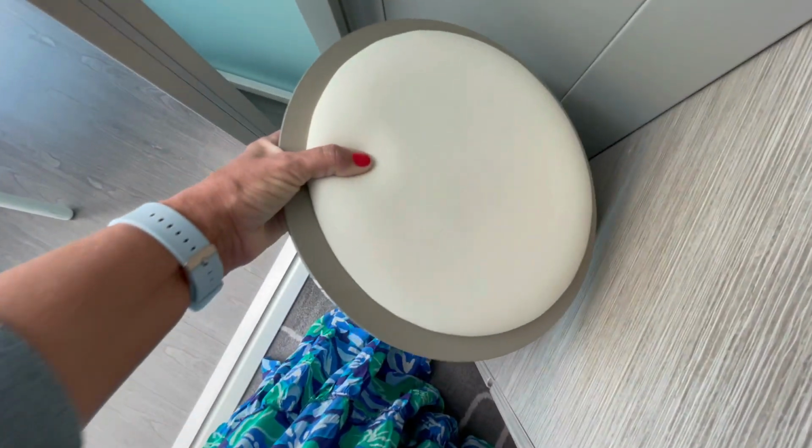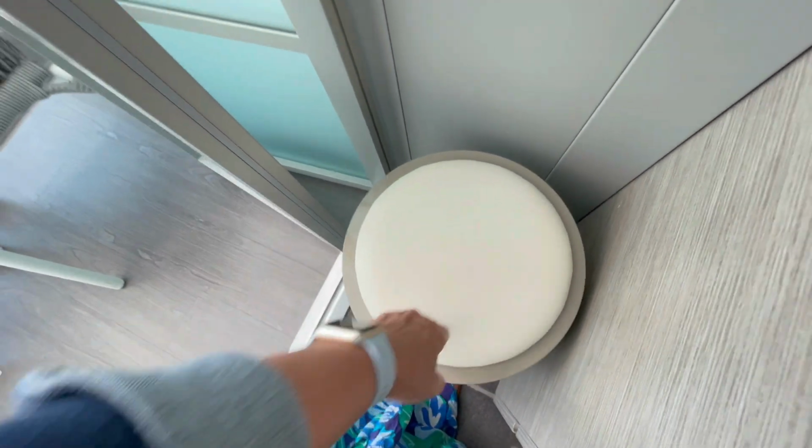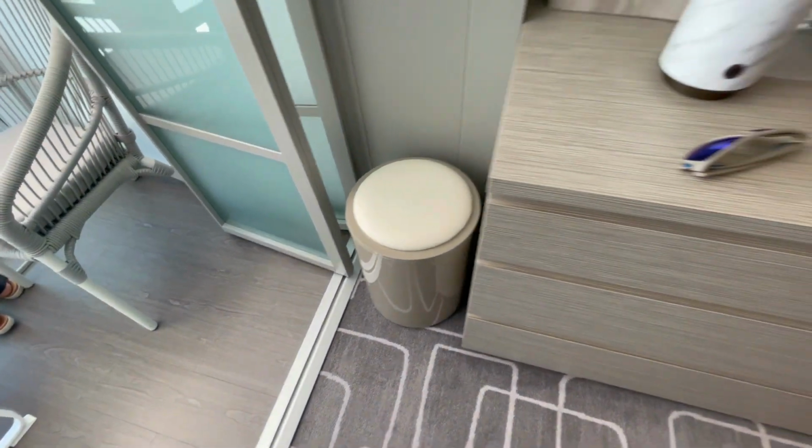A lot of people accidentally leave stuff in it. So I'm not sure how much we'll put stuff in it for storage because I'm a little psycho about it. But then again, I check things like crazy before I leave.